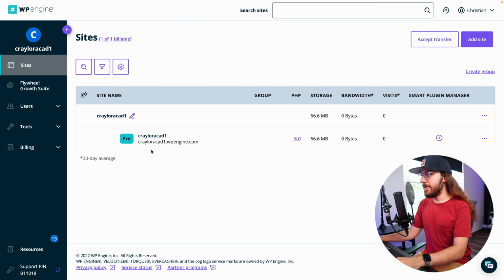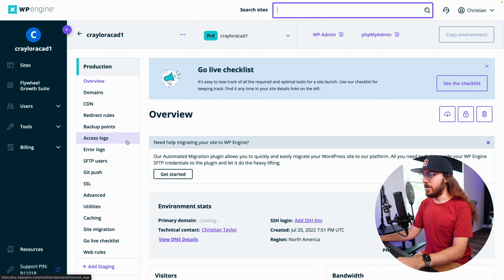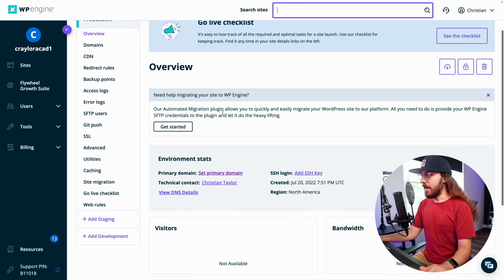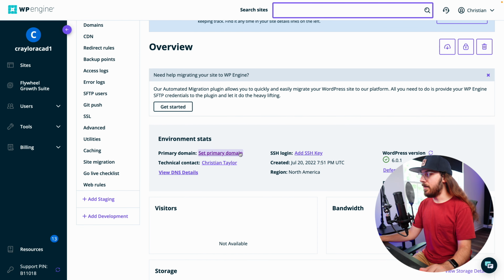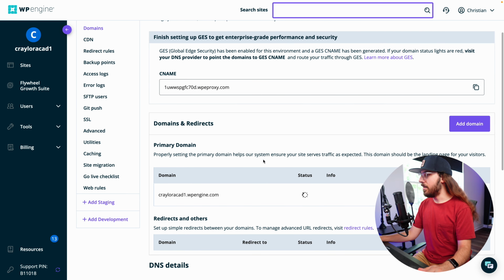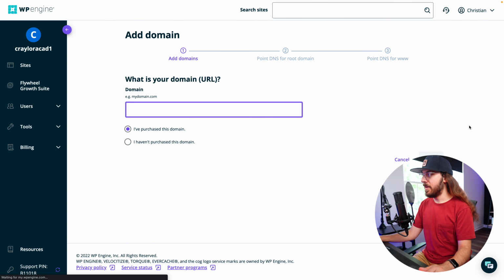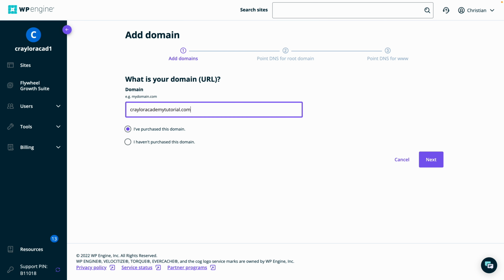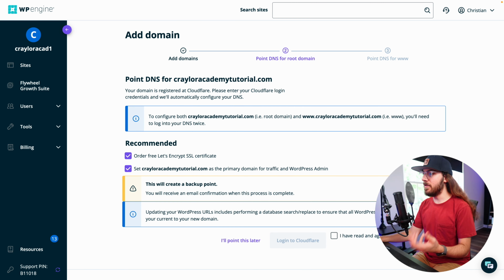So I'm going to click our website, the production site, which is what this PRD stands for. And right here under primary domain, I'll say set primary domain, scroll down and click add domain. And then I can just type my domain name right here and click next. And now there's a couple things for us to look at.